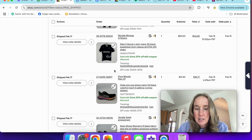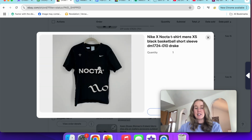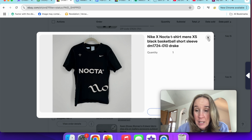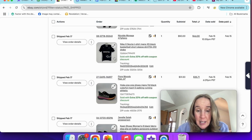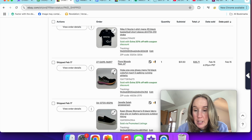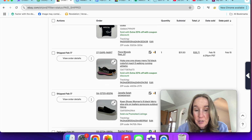So not the best. This is a Nike plus Nokta shirt, $50. I think somebody said this is like Drake's brand, something with basketball. And I just realized I never uploaded any more pictures, so I am a dummy. Where are they? I don't know. Anyway, someone still bought it for $50 with a coupon.